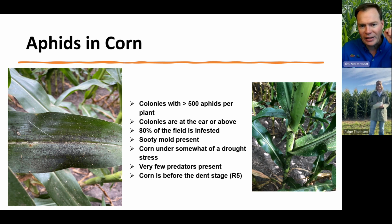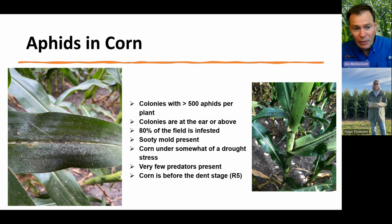Just like diseases, colonies are at the ear or above. That's where the photosynthetic factory is, those top leaves. So that's what we want to protect. 80% of the field infested. We've got the sooty mold, which is very evident here in this picture on the left. Of course, if corn is under drought stress, it just can't handle as much aphid feeding. And then if we don't have predators, again, this picture on the left does show some of the mummified aphids. And so if we've got predators out there helping us, that makes me less likely to treat.